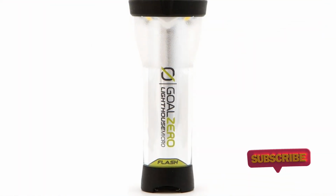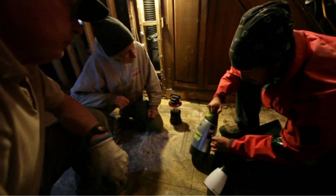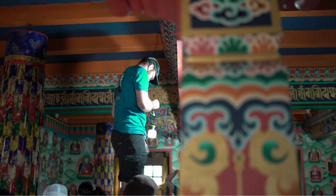There are plenty of different modes to adjust the brightness as well. Depending on what brightness setting you use, you'll get anywhere from 7 to 170 hours of runtime. It charges via USB and can be fully charged within 3.5 hours.